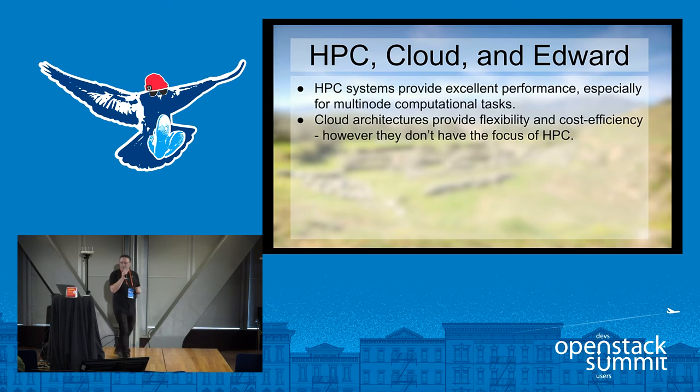Cloud, on the other hand, is designed to be flexible and cost-efficient. It has not got the same sort of focus as HPC at all. It's there to support a lot of different workloads and a lot of different people and whatever they're trying to do. So quite a different context. Computers, sure, but different context.